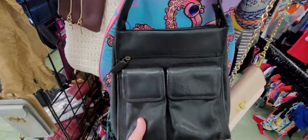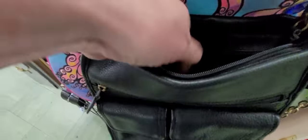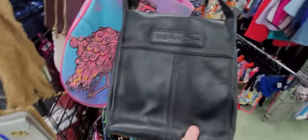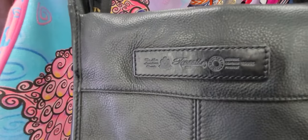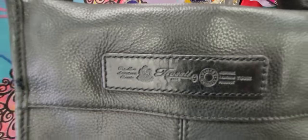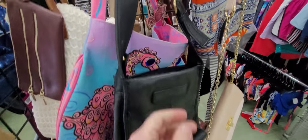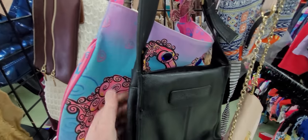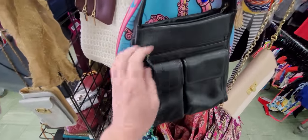I wish this Fossil wasn't $40. Look at this, guys. So this is a Fossil. We're gonna pass on it. $40. Not sure how much it would go for. Super cute though. Look at that crossbody. Pebbled leather.